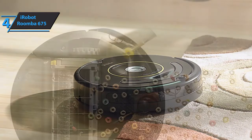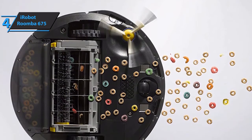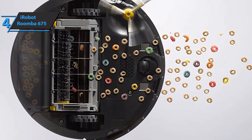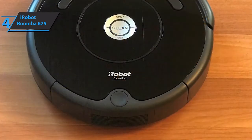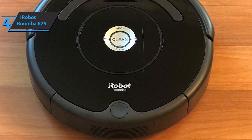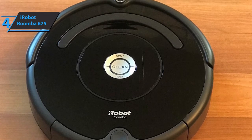iRobot Roomba 675 works with voice assistants, allowing you to give direct house cleaning orders. It utilizes dual brushes for different surfaces, a specially designed side brush, and powerful vacuum suction. Brushes for different surfaces work together to catch dust, dirt, and large deposits, thoroughly cleaning the floor. The first brush releases, lifts, and sucks dust, dirt, and hair from floors and carpets, while the second one accelerates the movement of dirt into the suction channel.